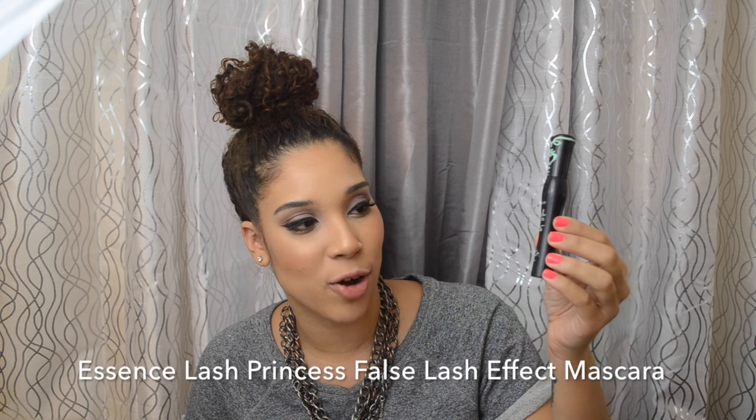Next, we have this mascara from Essence. It's the Essence Lash Princess False Lash Effect Mascara. I believe you can purchase this product in Ulta, and I just found out recently that Target is starting to carry this line, so you can get their products there as well. This mascara, you guys know that I'm a mascara whore. I have a lash drawer with like over 20 mascaras. I love trying new mascaras. I love mixing mascaras and creating the perfect combo. I love finding inexpensive mascaras that get the job done and outperform expensive mascaras. This mascara is like $3 or $4, and look at the wand.